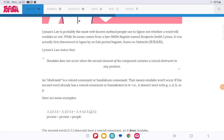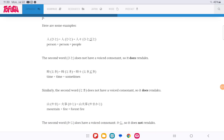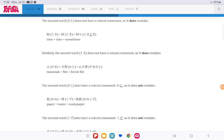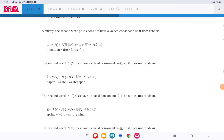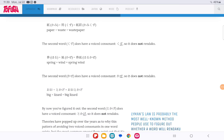Well, rendaku requires the second element to be unvoiced, i.e. it doesn't start with G, J, Z, D, B, or P. Examples: hitobito, dokidoki, and yamakaji. The second word kaji does have a voiced consonant, so it doesn't undergo rendaku. Kamikuzu stays as kamikuzu because the Z in the second element blocks it from having sequential voicing. Harukaze is harukaze. Otokage becomes otokage.